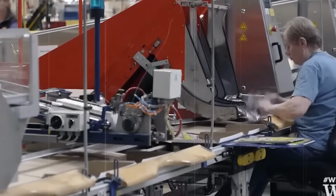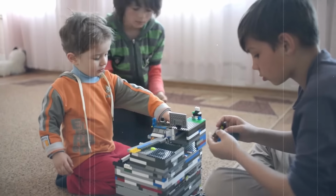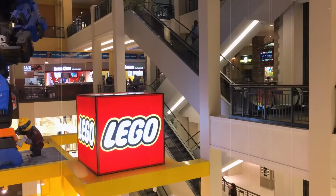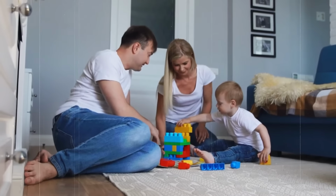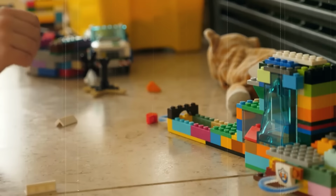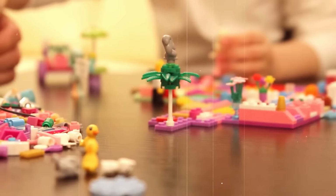The mold cavities are the spaces inside the mold that define the shape of the Lego brick. They're created by the mold insert and the mold base, and they're designed to be precisely the right size and shape to create a uniform and consistent brick. Once the plastic has been injected into the mold, it's allowed to cool and solidify. The mold is then opened, and the new Lego bricks are ejected from the mold. They're still connected to a small piece of plastic called a sprue, which is removed in a separate process called finishing.